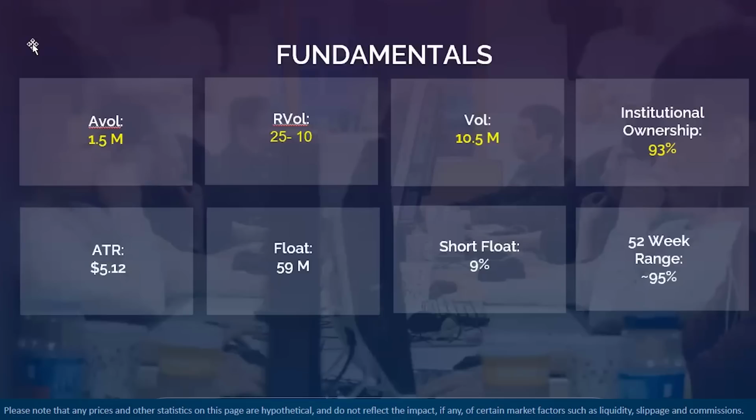Also some notable fundamentals: the ATR is 5, so plenty to work with there. A float of 59 million is particularly low, I thought, for a name like that. A short float of 9%, which is not insignificant. And again, as we mentioned, in the upper, nearly to its full 52-week range.